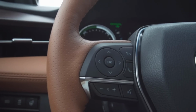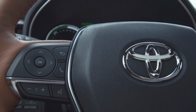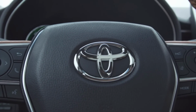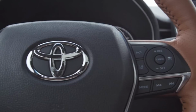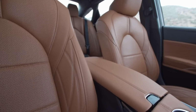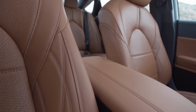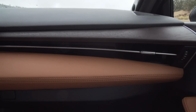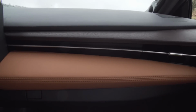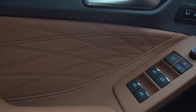They finally got rid of the cruise control stalk, which has been a staple of Toyota product for decades, and now they've integrated everything into the steering wheel, nice and flush mounted. Sometimes I get in vehicles like Infinitis, Nissans, and the buttons really protrude. Some people like that. I don't like that because you can turn and then accidentally hit the button. These are nicely recessed, so very well thought out buttons.